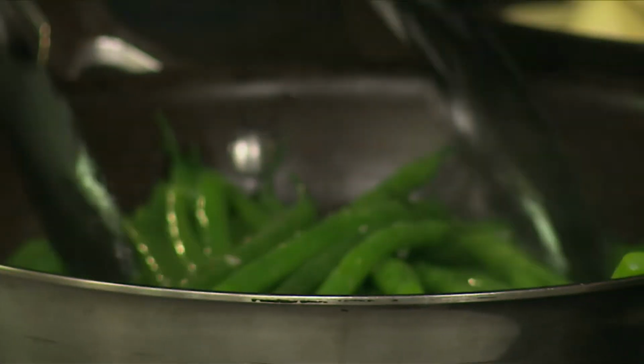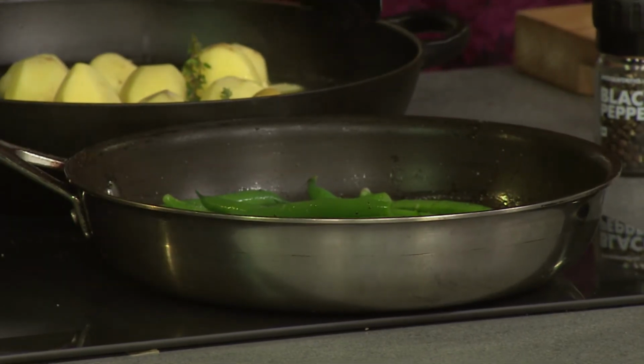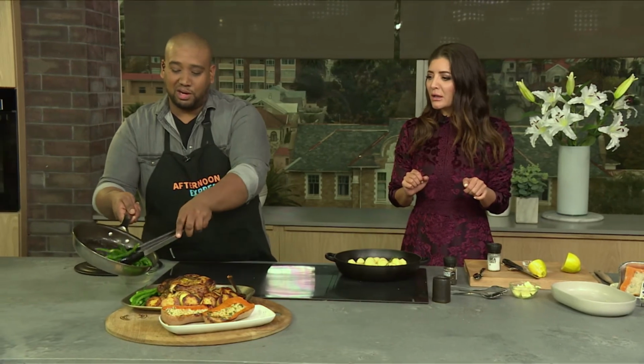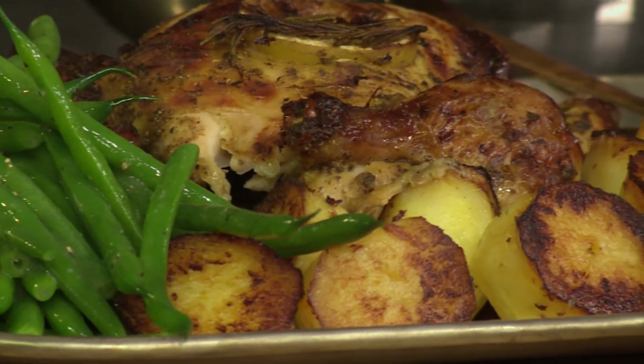So basically, once it's beautifully coated in the butter, you can let it go super brown if you want, but getting a good coat on it is all you need. And we're going to start serving it with the dish. So we've got a beautiful roast chicken, our fondant potatoes, those beautiful butternut, and now the finishing dish, green beans. Stunning. Oh, that is absolutely sensational. That is the perfect Monday night dinner or Sunday roast. Use it whenever you want.